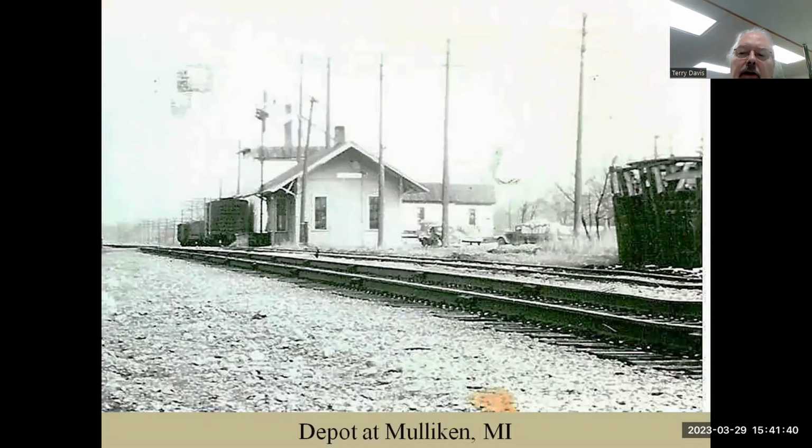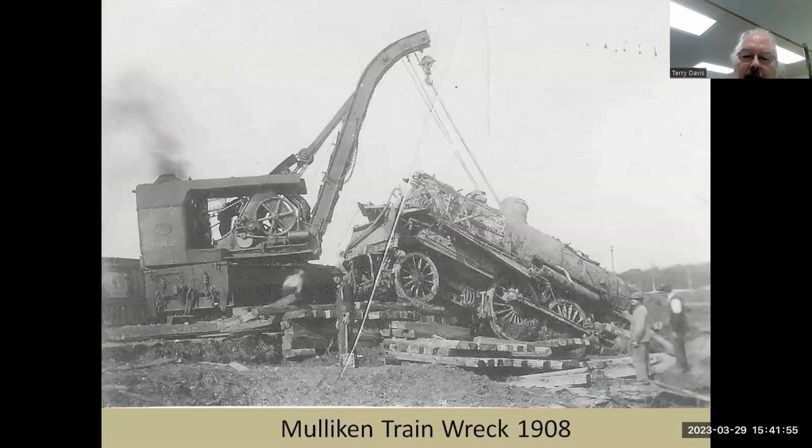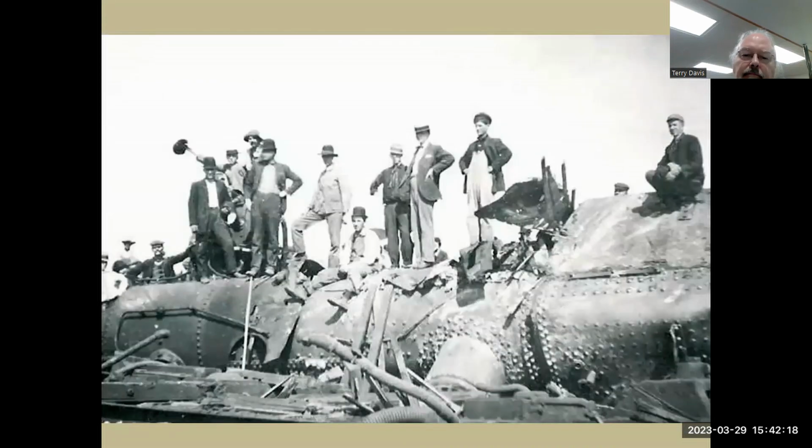There's the depot at Mulligan, Michigan. Another picture from 1887. And at Mulligan, the train wreck in 1908. I believe this is an Atlantic-style locomotive, 442. It split a switch that had not been fully closed and derailed. And it really messed up the locomotive.